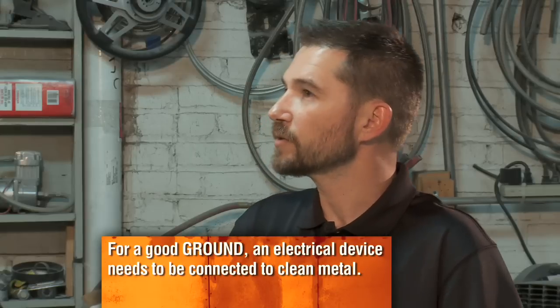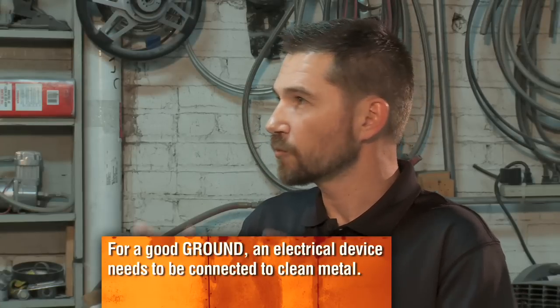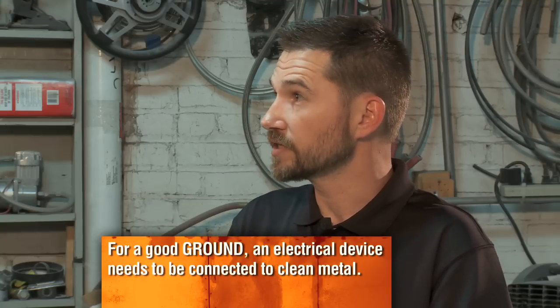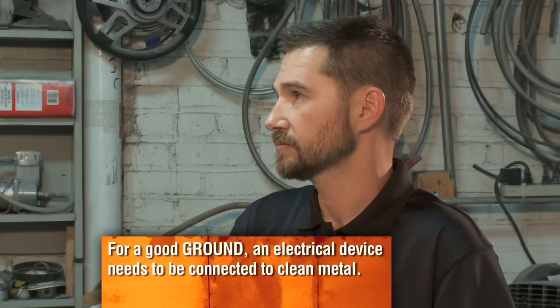Well, essentially, we do need a good piece of metal to attach any ground to. But having said that, the chassis is the best ground we can find, then we go down through to the engine and down into the body. But we also have to make sure that it is good, clean metal. Good, clean metal is a good start. Absolutely. All right. Okay, well, that makes sense then.